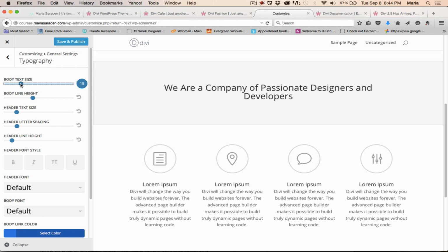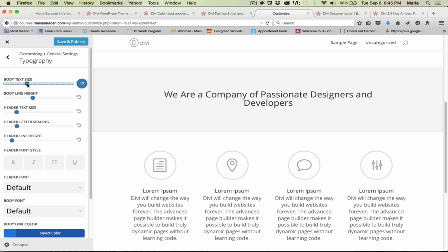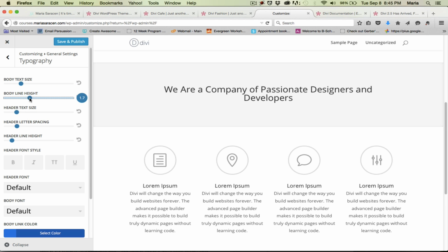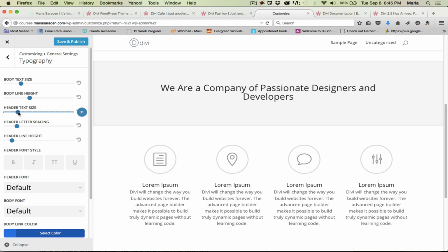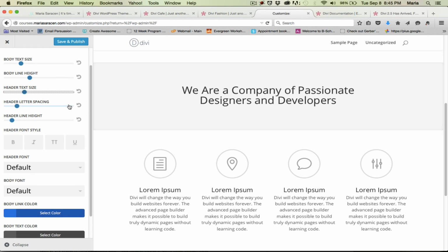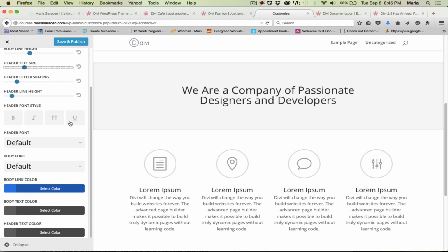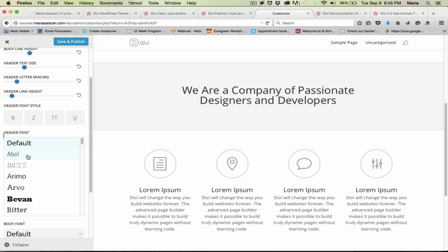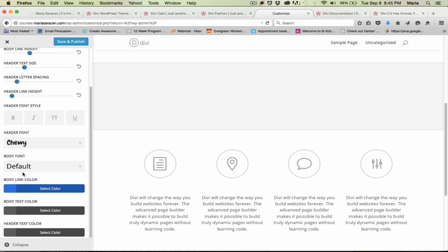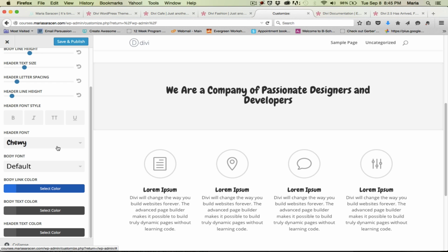Here you can change the text size. You can change the line height. You can change the header text size. And obviously, if you read it, it's completely self-explanatory. And then you have all these lovely fonts. As you can see, you see exactly what the font will look like, which I love when they do that. And it's so easy, so easy.